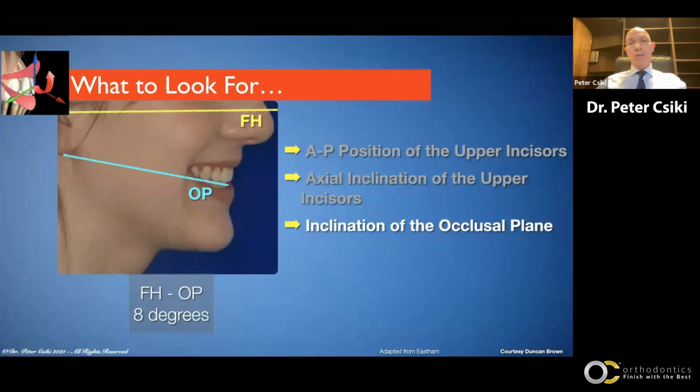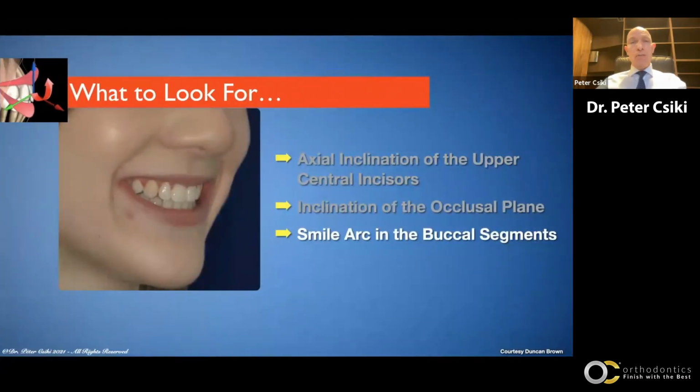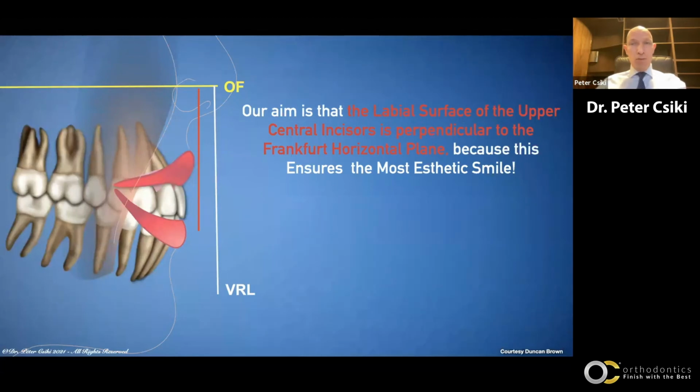And with 8 degrees of inclination of the occlusal plane, it results in an ideal smile arc. So it's important to have that. And from the 45-degree view, we have to check that we need to have a smile arc in the buccal segments as well. It's also very, very important, because remember, we need the smile arc to smile. Okay, so our aim again is that the labial surface of the upper central incisors is perpendicular to the Frankfurt horizontal plane, because this ensures the most aesthetic smile for the patient, reflecting the light because of the position of the central incisors.